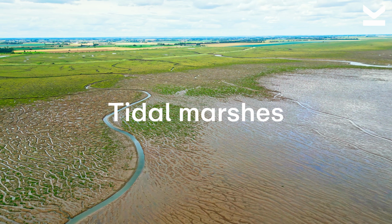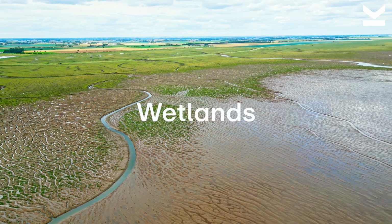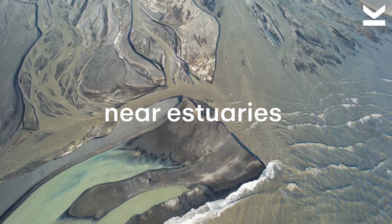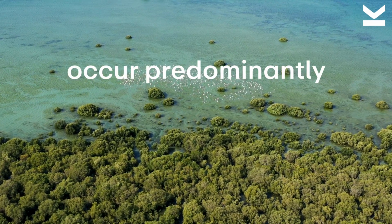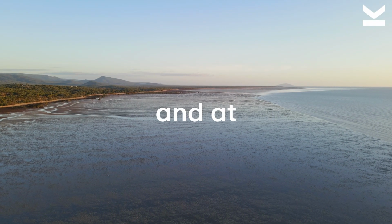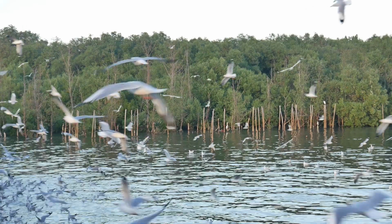Tidal marshes. Tidal marshes are wetlands found near estuaries and coasts that flood and drain as the tides come in and recede. Contrary to mangroves, tidal marshes occur predominantly in temperate regions and at high latitudes.